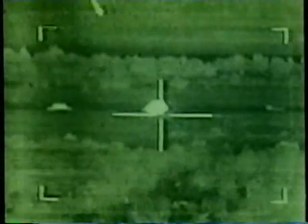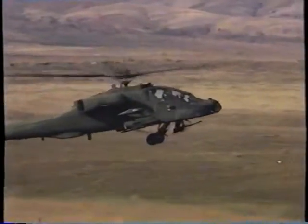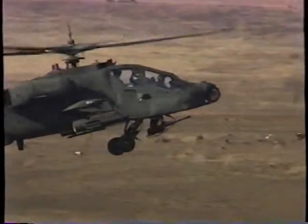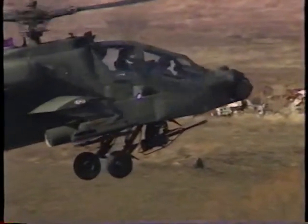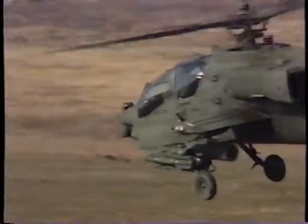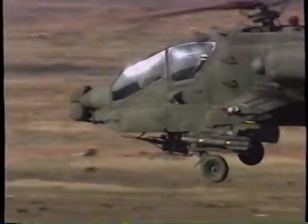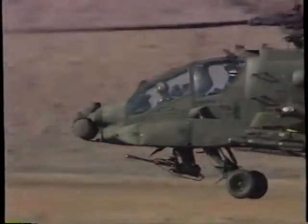Its most lethal weapon is the Hellfire anti-tank missile. The Hellfire is laser-guided. It has a range in excess of 5 miles and can destroy any tank in existence. The Apaches can serve as the division commander's reaction force. Because of their great speed compared to ground vehicles, the Apaches can race to nearly any trouble spot and provide concentrated pinpoint firepower.